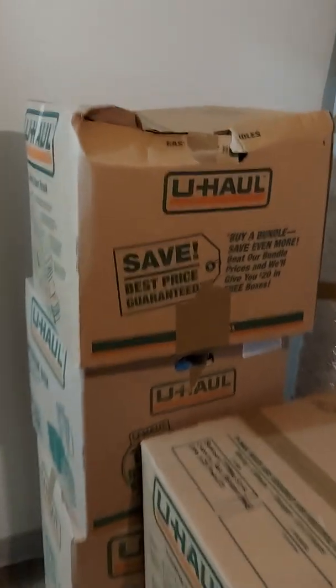This box of books right here was on top of this box, which nicely crushed it. They put the books on the top. It says books all over, and this says kitchen dining room. And they crushed this nicely. So I'll have to go through that and see what happened with that, if anything.